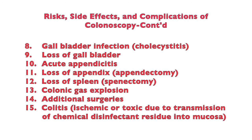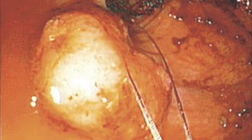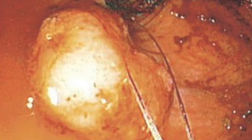And number 10, a colonoscopy can cause an appendicitis, or loss of your appendix, or loss of your spleen due to a splenic rupture. A colonoscopy can cause a colonic gas explosion. This can be caused by the electrocautery that's used during surgical and colonic procedures. The bacteria inside the colon gives off methane gas and other combustible gases that, when ignited by a heat transferring instrument like an electrocautery, can result in an explosion. The explosion causes a perforation in the colon, and that can cause death.